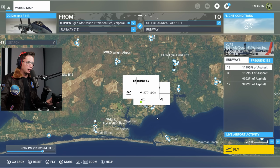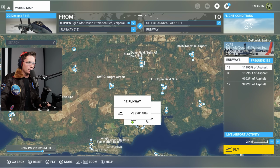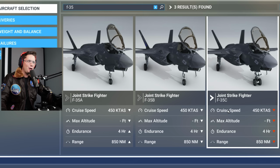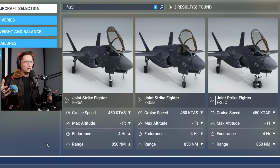The F-35 training program takes place here, and I think it's pretty much everything but nukes go on here. So we're going to check this out and kind of live the life of an F-35 trainee, I guess. We get all three variants. Interesting. So you've got the F-35A, B, and C. That makes the $30 price a little bit better. I wonder if they're all equally detailed.